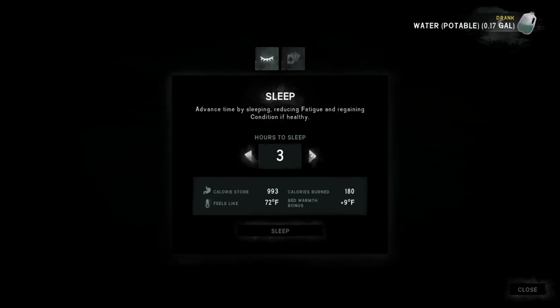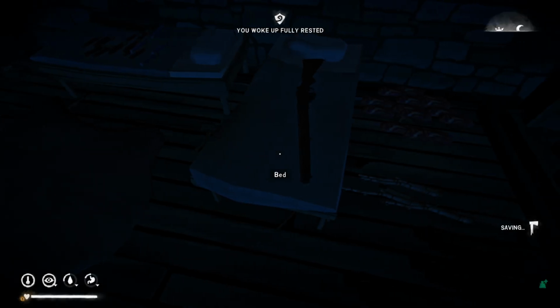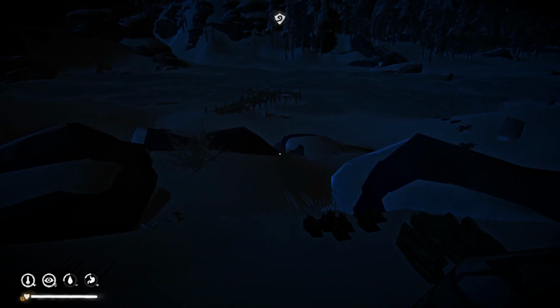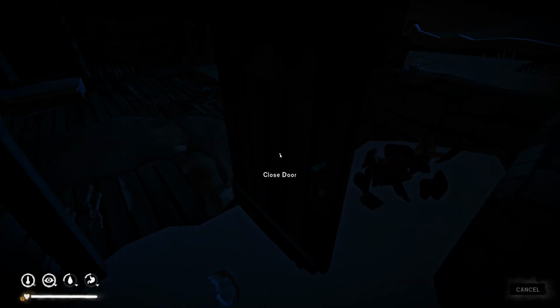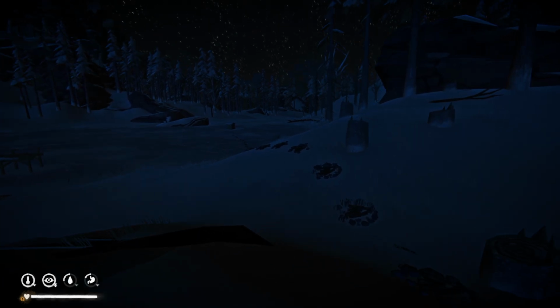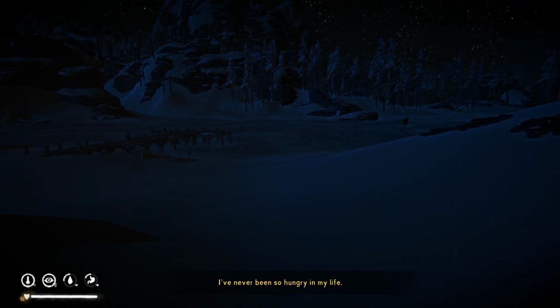Okay, looks like we can sleep. Probably won't let us sleep the full 11 hours, but we'll hit it just in case. So that way we don't have to keep sleeping. And if we need to, we can pass time to get to daytime where we can see. But it actually looks like we timed it about perfectly. Curious how cold it is. It's a little chilly. Nothing we can't handle. It probably wouldn't be cold if we had the bearskin coat.